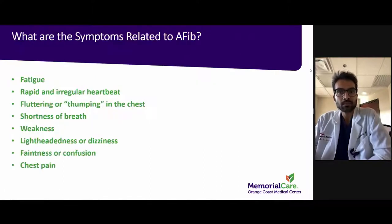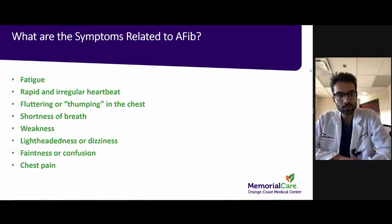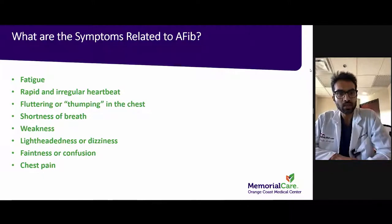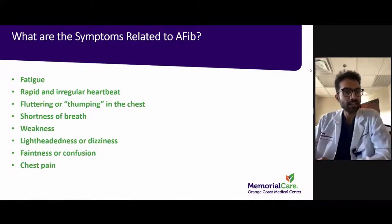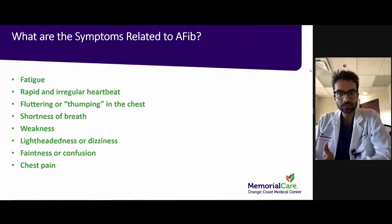Next slide, please. So some of the common symptoms that I hear complaints about from most of my patients include fatigue, rapid irregular heartbeats or palpitations, fluttering or thumping in the chest, shortness of breath, weakness, lightheadedness or dizziness, faintness or confusion, and chest pain. The most common symptom is fatigue, and it can be the hardest symptom to tease out when patients are trying to figure out what the cause of the fatigue is. It may take a long time before you end up seeing a cardiologist for evaluation. Next slide, please.